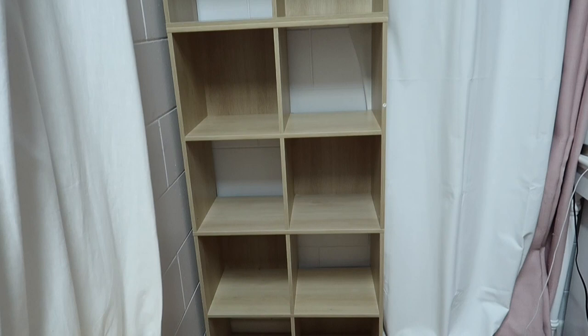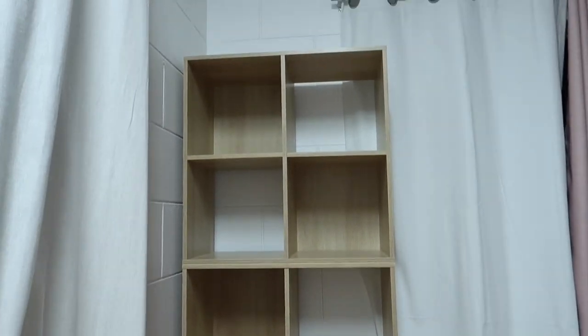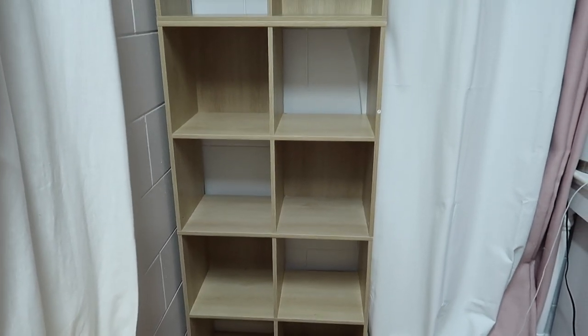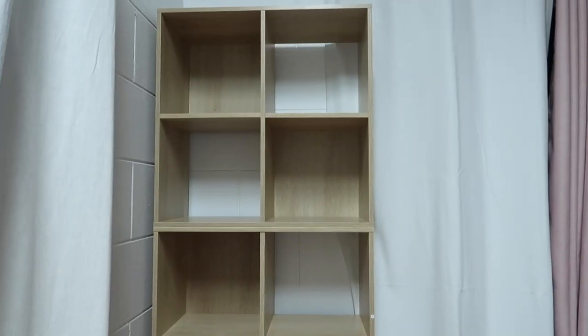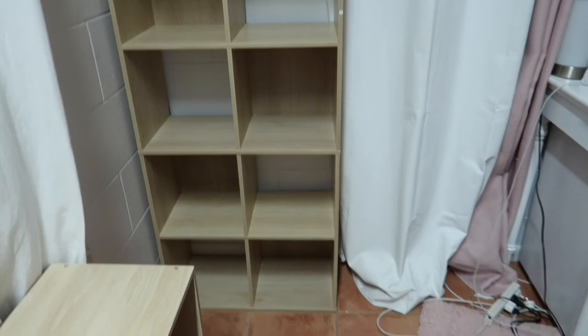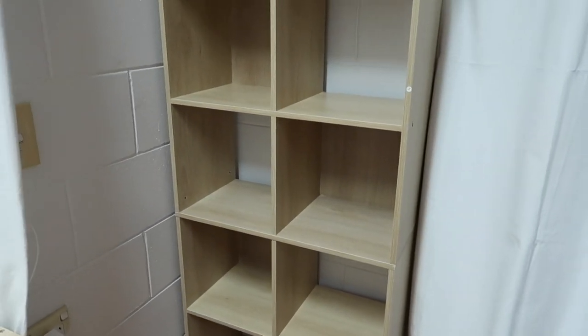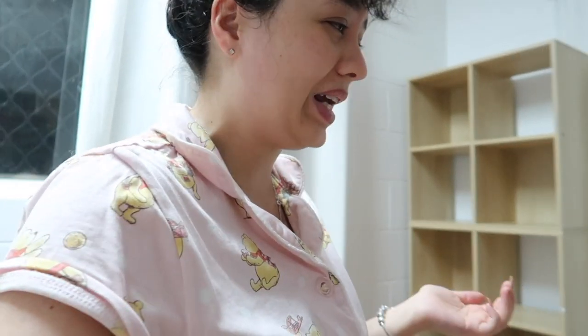I decided to make the shelf. So this is the 8 cube with the 4 cube on top. That 8 cube was a lot harder to put together than I had originally thought. I look like a hot mess. I don't even know what time it is. I don't even know where my phone is. No, I think I do. I have bookshelves and I still have one to make.